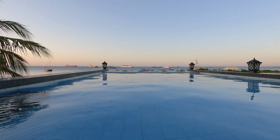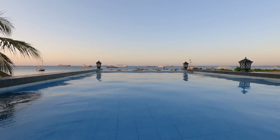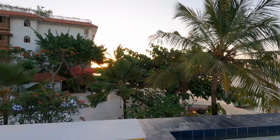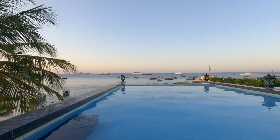Yeah, it's awesome. So the sunset, can't see right from here. We can see it peeking through the trees. So we'll have to go down there and watch the sunset.